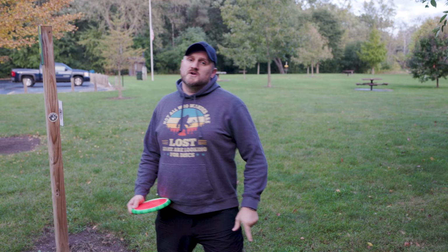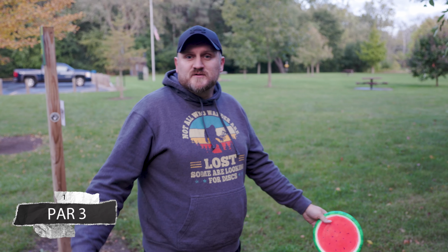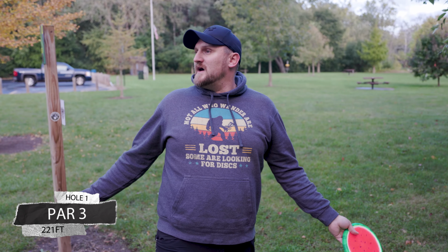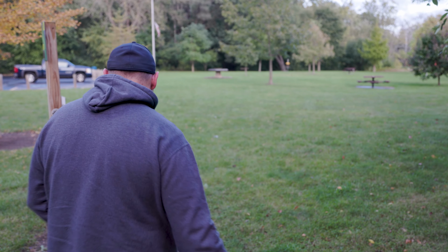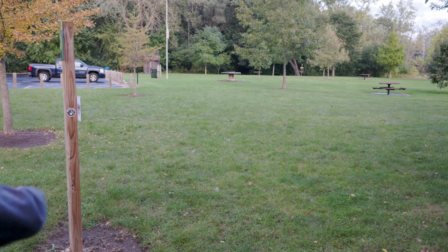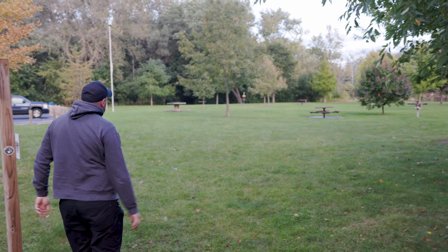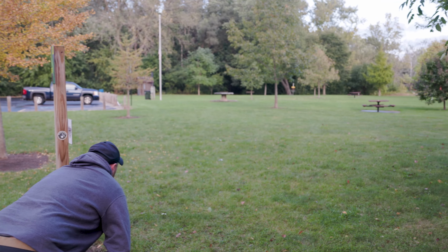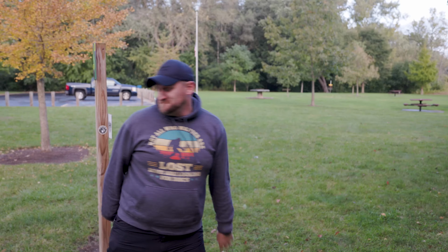Okay, hole one, 221 feet. Pretty straight. We've got a little bit of wind. It's only gusting to like 35, I think. All right, so we're just going to give this a nice rip on some hyzer and get over it. Ooh, I got close to the basket. Your turn.